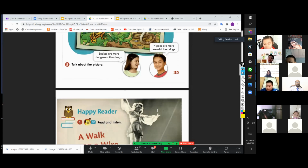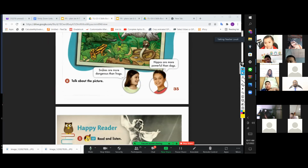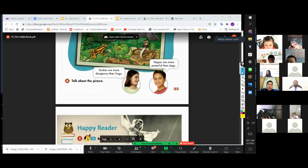Okay. And let's do some reading. Now, Sutani, can you read this sentence here? Snakes are more dangerous than frogs. Good. Hippos are more powerful than dogs. Very good. Remember, dangerous, dangerous. Okay. Thank you.